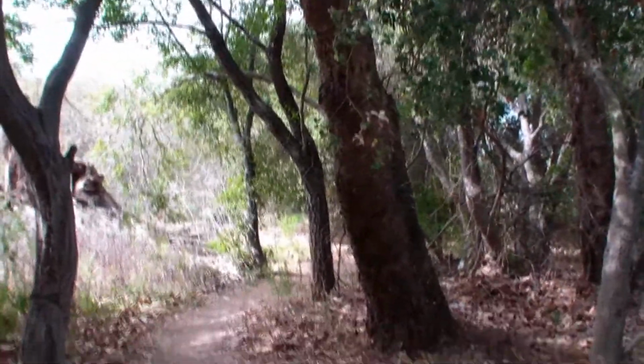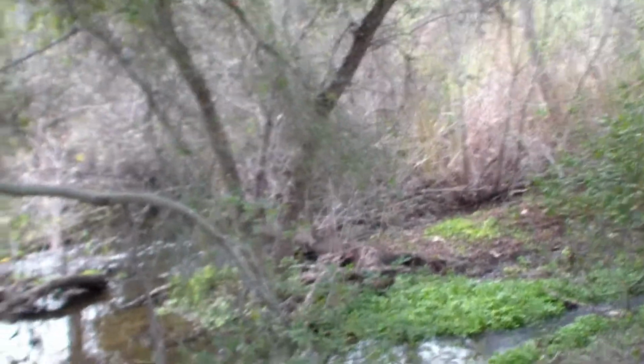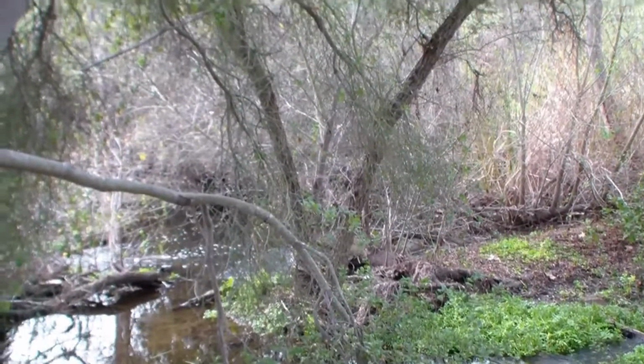We got the oak trees here. I always love these oak forests. You're just in the middle of the oaks, and the river's off to the left, and now we just got to find a way to cross the river and get over to the real cross-county trail. You can see the river kind of going through here. Considering this is a record drought, I'm amazed at how much water's coming through here.